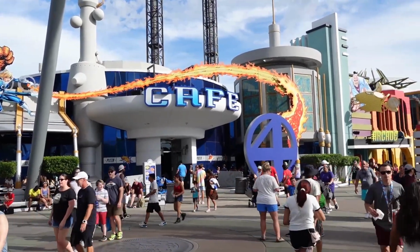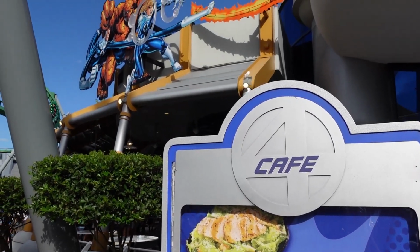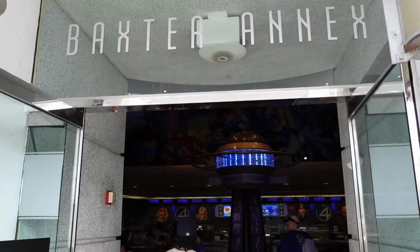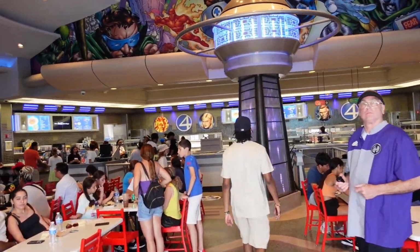You got Benjamin Grimm, the Thing. You've got Mr. Fantastic, the Invisible Woman. You've got the Human Torch. So all the Fantastic Four characters there. It's a really cute theme. Cafe 4 is all about the Italian food. It's kind of similar to Louis over on the Universal side. It's got pretty much the same foods.